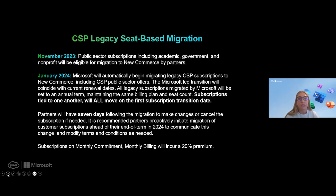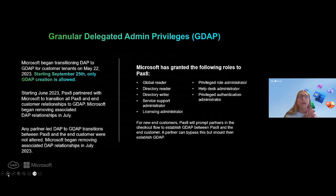Additionally, if you are sitting in a region that has been recently affected by a foreign exchange rate increase or decrease, just know that those will hit your subscription at the renewal, or when you move to New Commerce Experience early. We'll talk about that in a couple slides down, but I do want to call that out as well. But if it's okay, we'll move on.